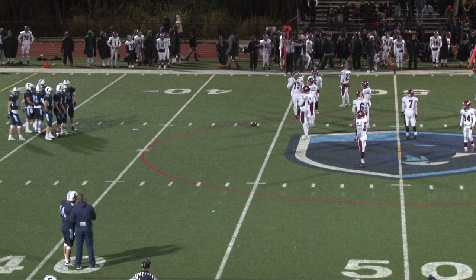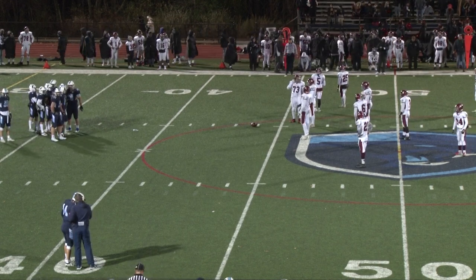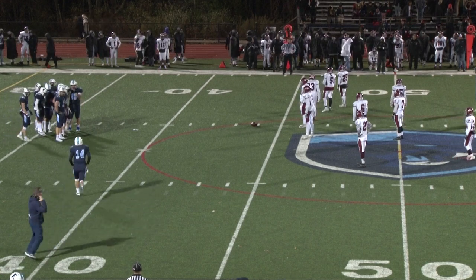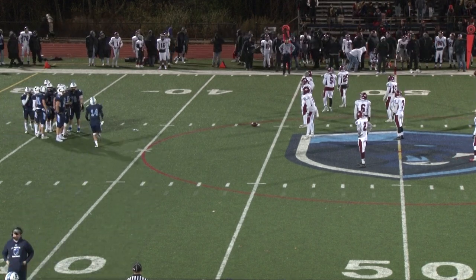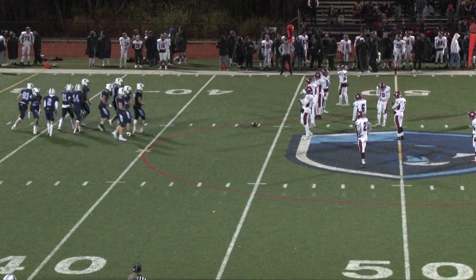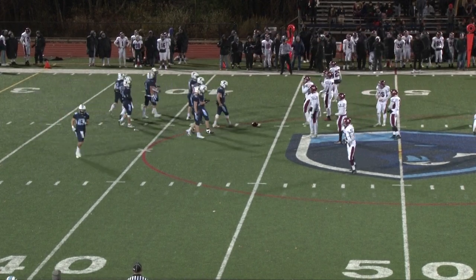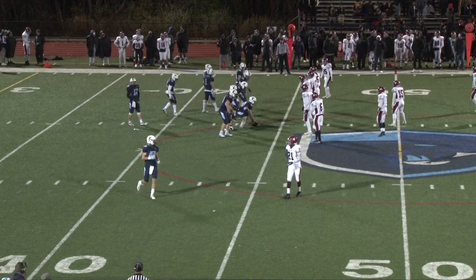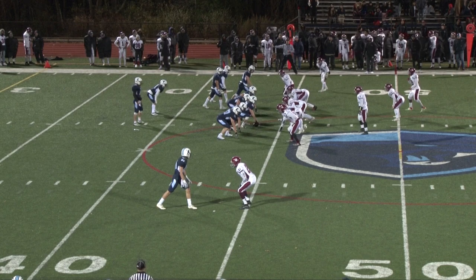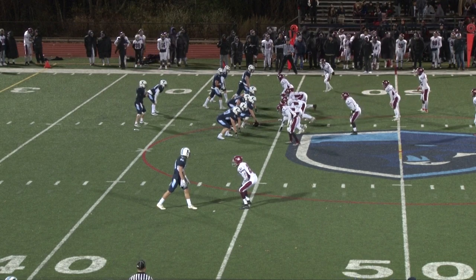All Franklin will have to do is knee it twice, and they're moving on to the Division I South Championship game. Sounds pretty good for the Panther fans here. Brockton made a game of it. They were down 21-7, scored with a 69-yard play and a 67-yard play in the third quarter, made it 21-14, but Franklin has added a touchdown and has protected its lead.